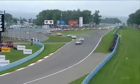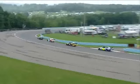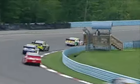Heard a lot of people talk about this 43 car being extremely fast all weekend. Their concern was, is he going to be able to keep that speed up throughout a run?